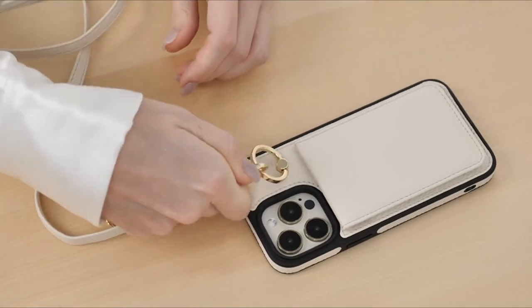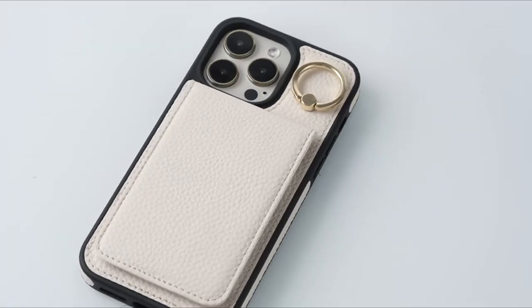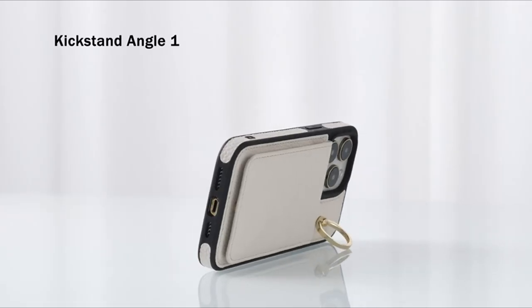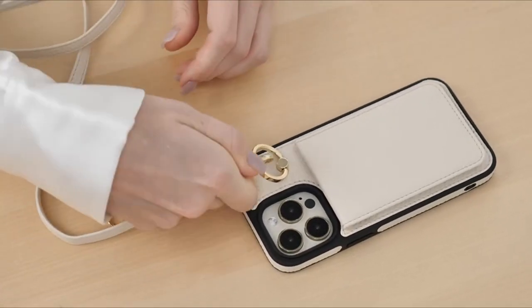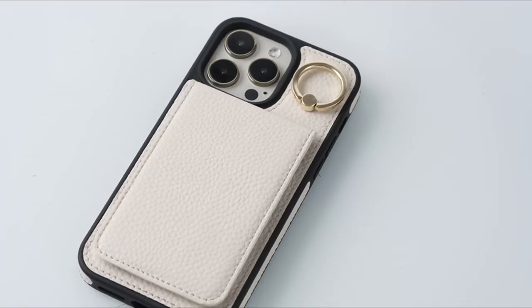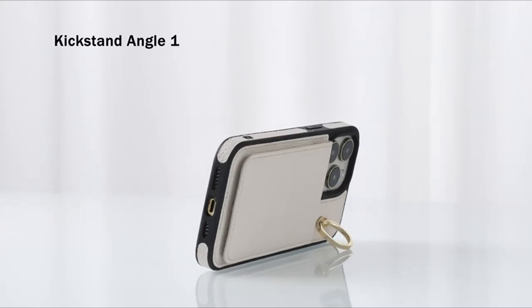The adjustable and detachable crossbody strap adds to the convenience. Need to snap a quick photo or take a call? Just detach the strap and you're set. Made from luxurious top grain leather with a pebbled finish, this case feels great in hand and looks even better as it ages. With a magnetic snap closure, your cards stay safe and secure. The full body coverage includes raised lips to protect your camera and screen from drops and scratches.